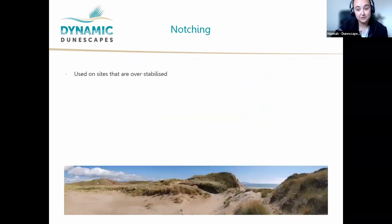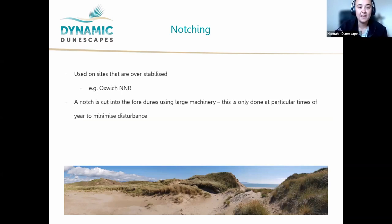So it's used on sites that are overstabilized. For example, the National Nature Reserve. And it's cut into the foredunes using large machinery. Now, this only happens at very, very particular times of year to minimize disturbance. This is completely out of bird nesting season, usually over winter.